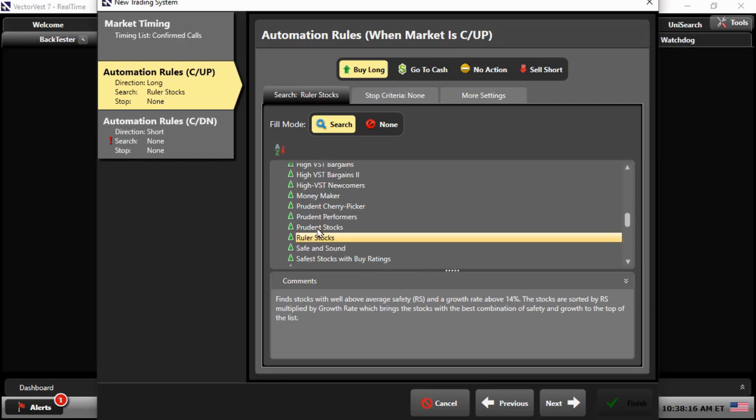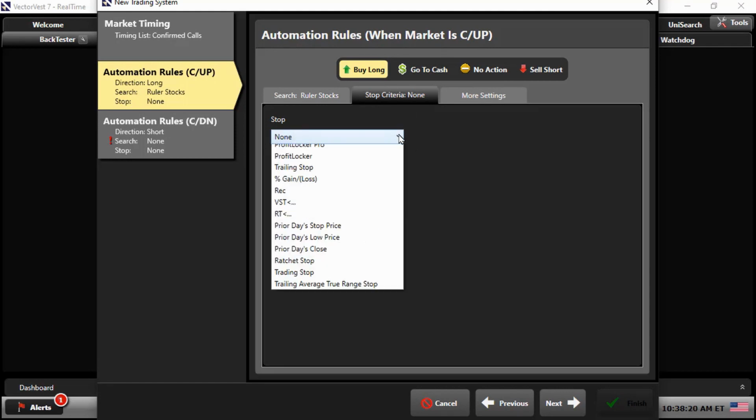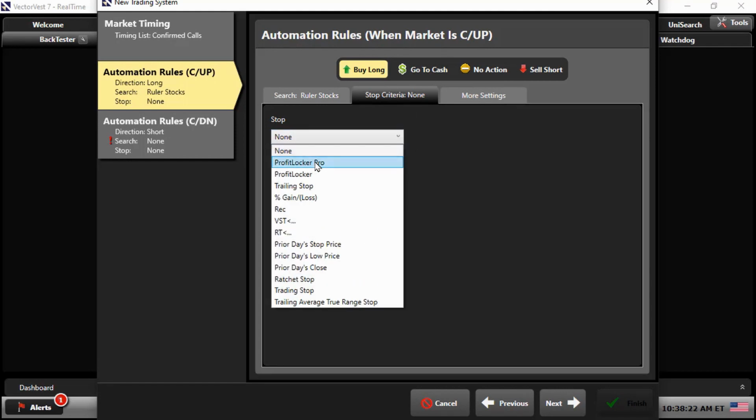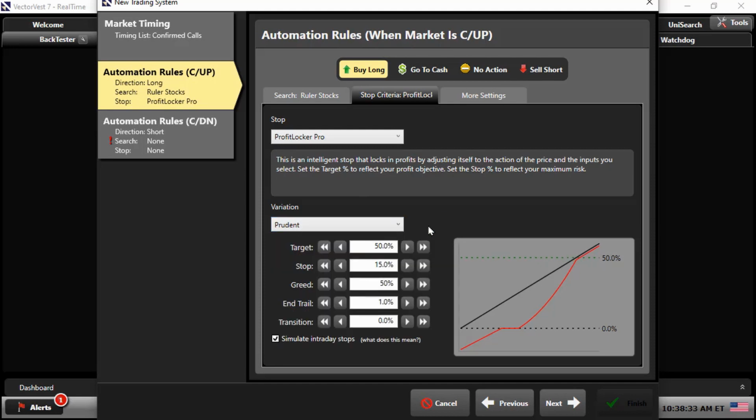ruler stocks. Next, we'll set up our stop criteria. Now, I've been doing this for a long time here at VectorVest, running back tests, finding the best possible prudent investment plans that I could, and I'm going to use Profit Locker Pro, and I'm simply going to use the prudent default setting as a 50% target price, a 15% stop, and then again the proprietary indicators within the Profit Locker Pro. I leave the default settings here. But again, ruler stocks works great with any prudent type of risk management behind it.